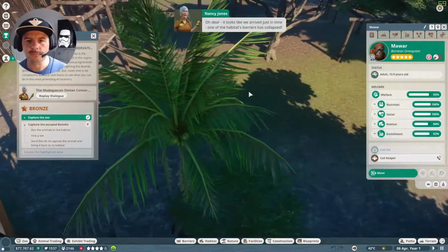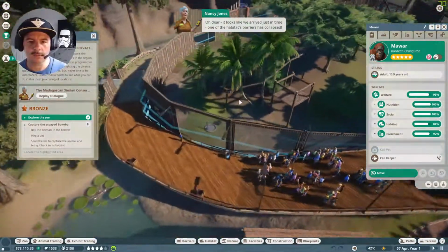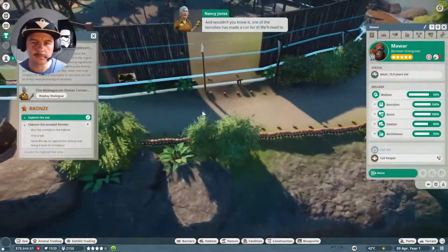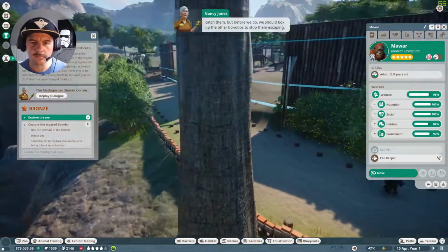Oh dear. It looks like we've arrived just in time. One of the habitat's barriers has collapsed. And wouldn't you know it, one of the bonobos has made a run for it. We'll need to catch them. But before we do, we should box up the other bonobos to stop them escaping too.